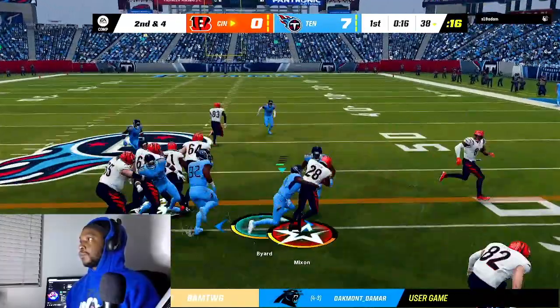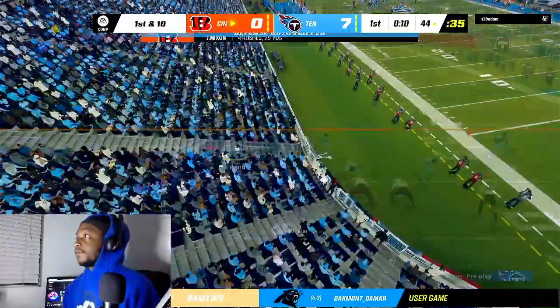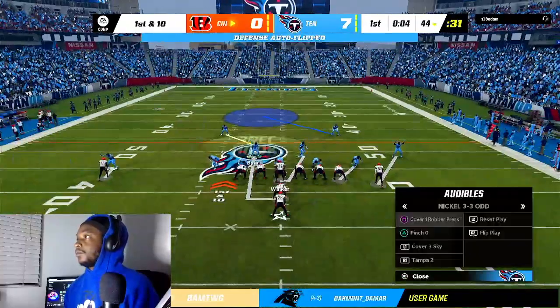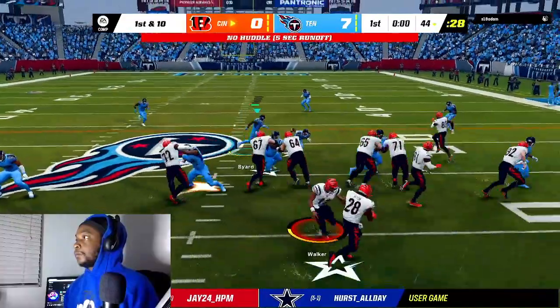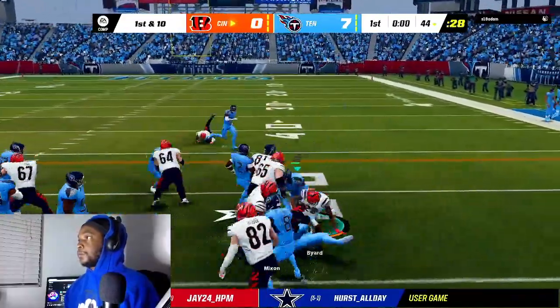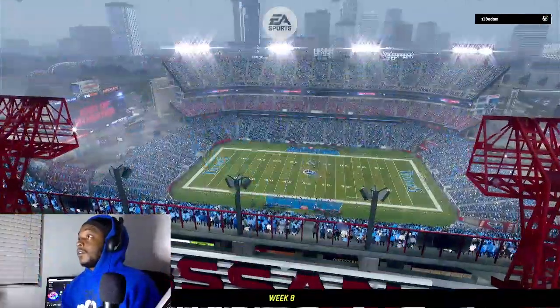Now it's Mixon running right. And he's got a Bengals 1st down. His good running gets him to about the 44. Back to Mixon on 1st down. And he'll be taken down as that will take us to the end of the 1st quarter.